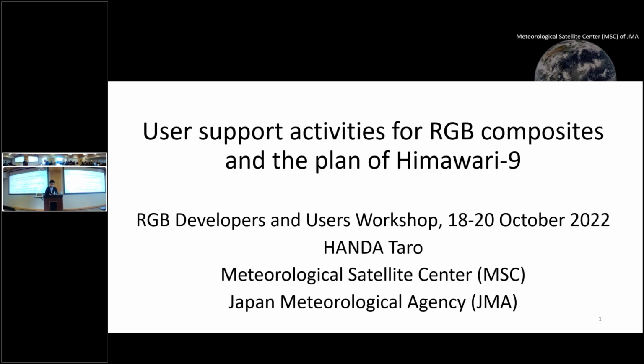Today I'll mainly talk about JMA user support activities for RGB composite. In addition to that, we are now proceeding with the operation for switchover from Himawari-8 to Himawari-9. So I'll also talk about the switchover plan and the comparison for RGB composite between Himawari-8 and 9.